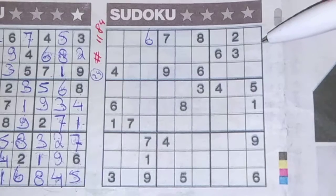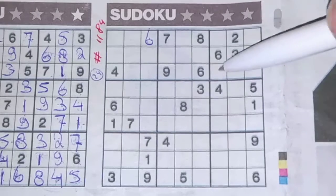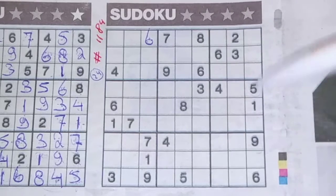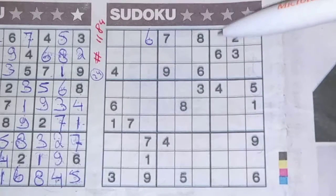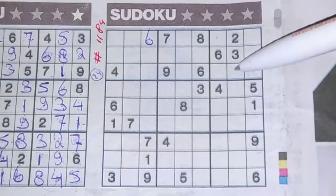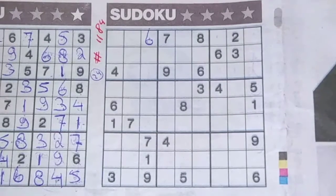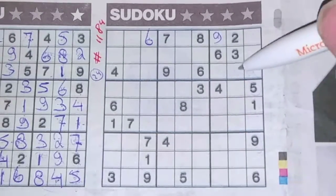Then 5, 1, 9. Yes. In this big square, 6 missing numbers. 3 of those missing numbers are the 5, 1, and the 9. We have in this column the 5, 1, and the 9. So the 5, 1, and the 9 cannot be in these 3 boxes, so they should be in those 3 boxes. We have a 9 here, so no 9 in these 2 boxes. 1 box left for the 9 should be there. So 2 digits left, the 5 and the 1.